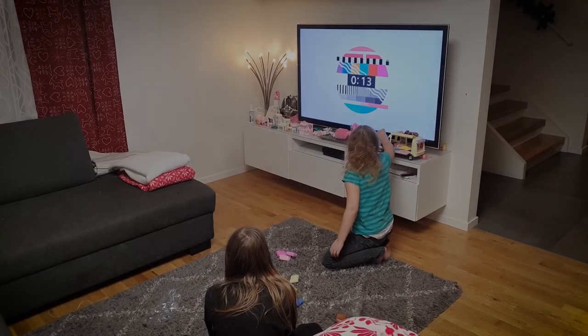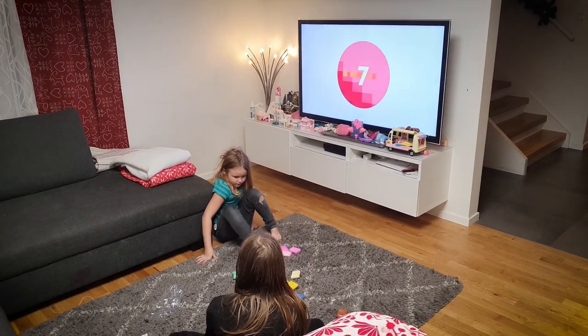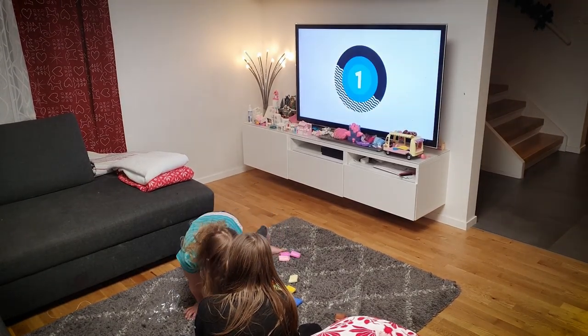Okay, can I pick now? Wait, what? No, it's my turn. Because even if you... No, I haven't got it. Yes, you have three, and I have two. I like the black, but one of those isn't it? Okay, the gray or the black?